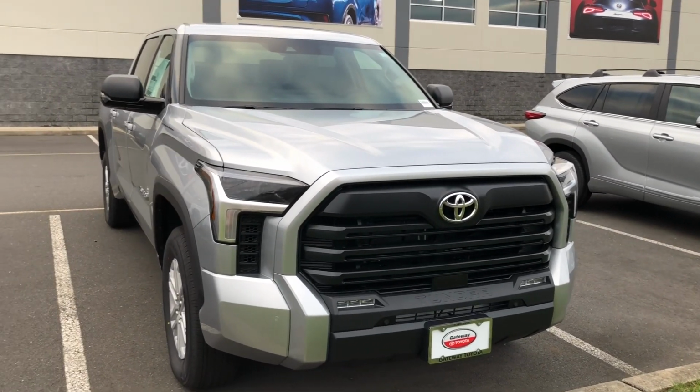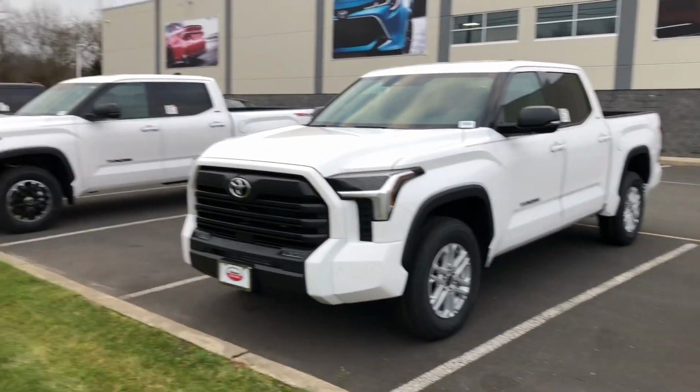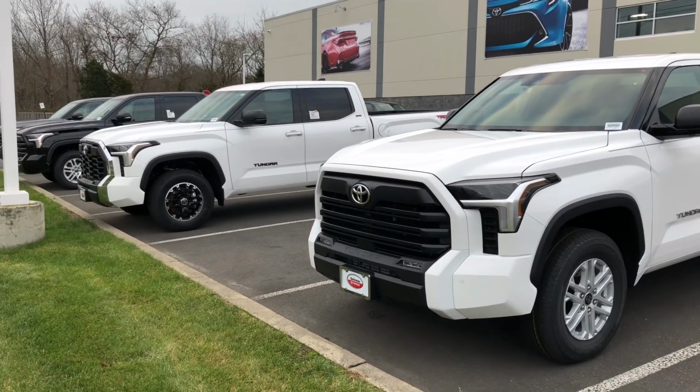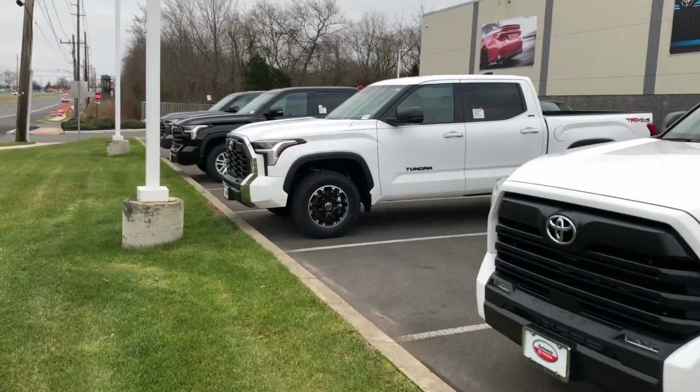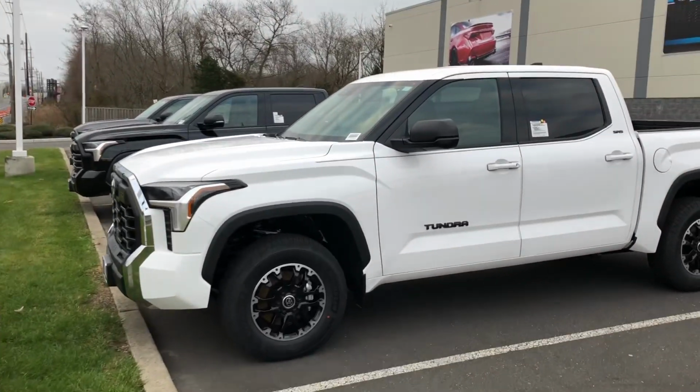So out of these, which one you liking? SR5 Celestial Silver, white. You got the TRD off-road SR5. You get the black SR5, and then you get the gray SR5. Let me know what you think in the comments below.